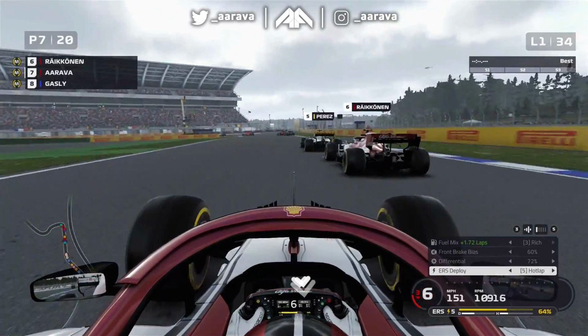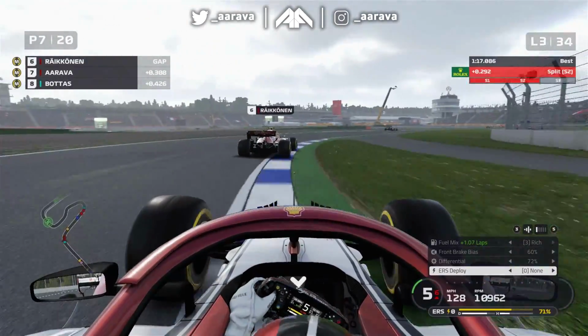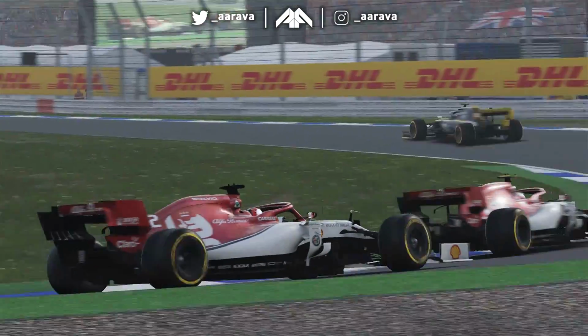Raikkonen slow as Perez has done him down the inside of that right-hander on the traction zone out the hairpin. But I don't know what on earth's gone on with Gasly and Bottas there, but they're very slow at the very start of this Grand Prix. Eventually Bottas will get Gasly. He's right behind us now, chasing after us as we try and chase after Raikkonen.